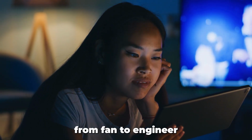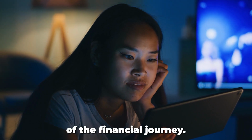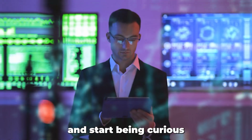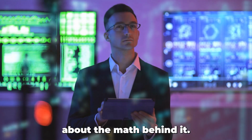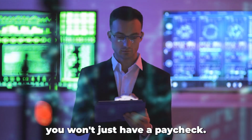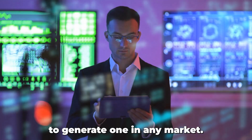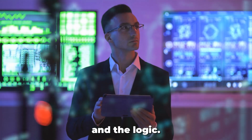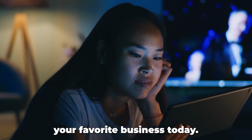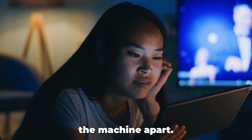Navigating the transition from fan to engineer is the hardest part of the financial journey. It requires you to stop being wowed by success and start being curious about the math behind it. If you can master these deconstruction steps, you won't just have a paycheck. You'll have the ability to generate one in any market. You have the framework and the logic. Now you just need the discipline to audit your favorite business today. Everything I just showed you is a waste of time unless you take the machine apart right now.